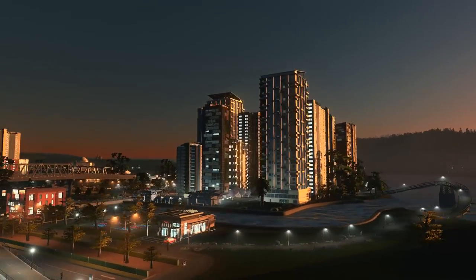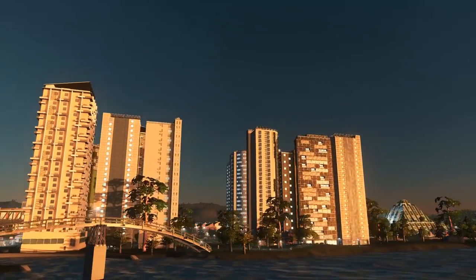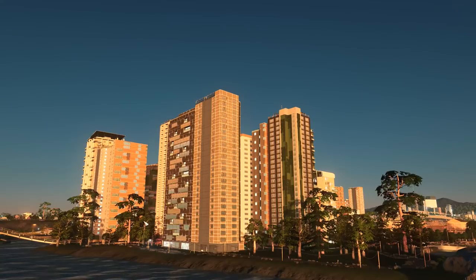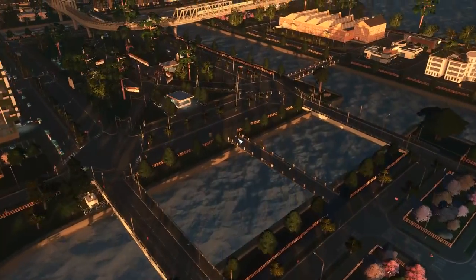Nice big chunky block of Green City's high density residential, which partnered with the canals and all this greenery. I think this is probably my favourite combination of assets in the game. Green City's stuff and water just looks so much better, doesn't it? Than normal high density residential.